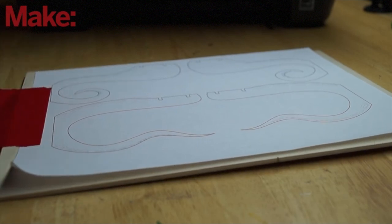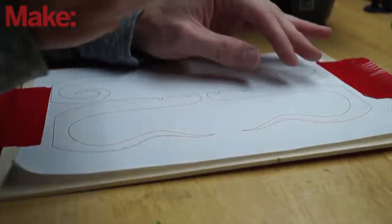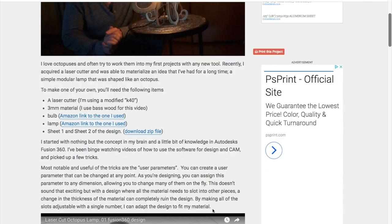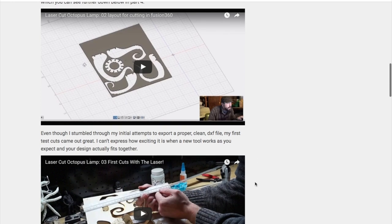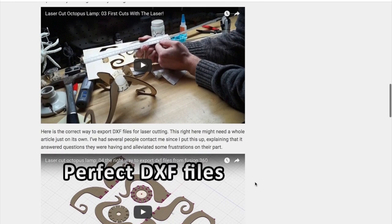Caleb lays out a method for recreating the design just by printing it out on paper, applying it to wood, and then cutting out the shapes with a jigsaw or whatever you have handy. If you are curious to learn a little about Fusion 360 though, Caleb has some great videos and tips that step you through his design process. So even if you never make the project, it's a great beginner-friendly peek into how a project like this gets made.